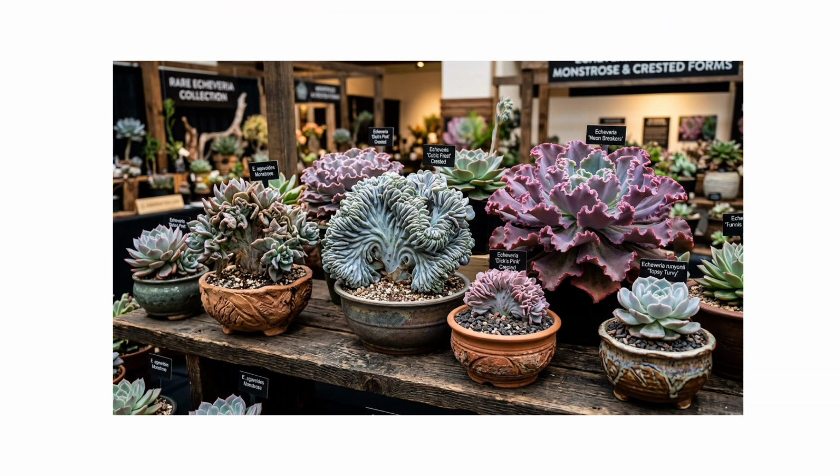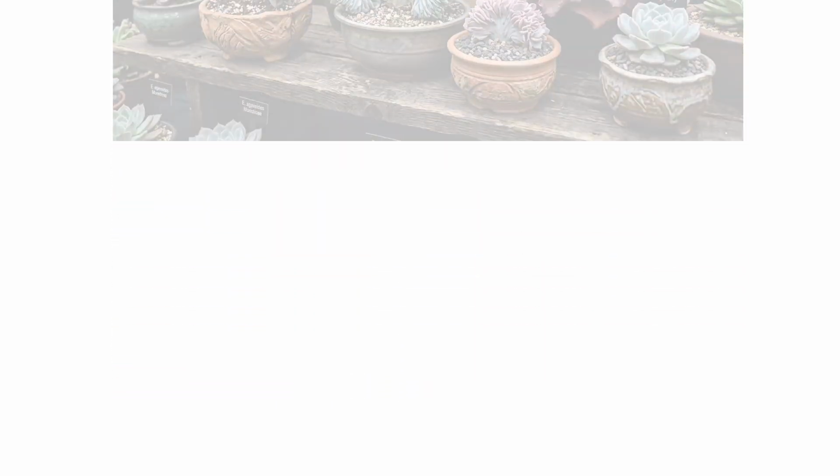Modern Echeveria cultivation has produced rosettes in forms that do not exist anywhere in the wild, including ruffled leaves, crested growth forms where the growing point fans out into a wave-like crest, and monstrose forms where the growth pattern breaks down into irregular masses of tissue.